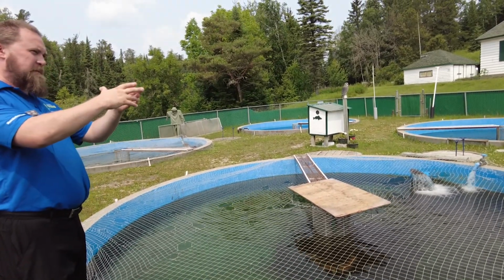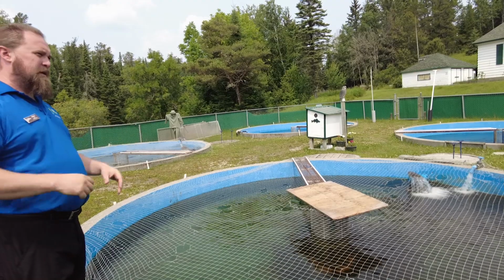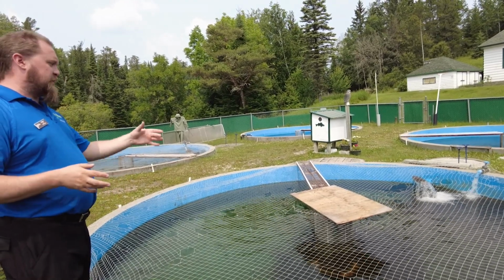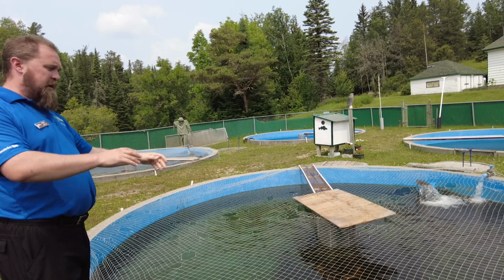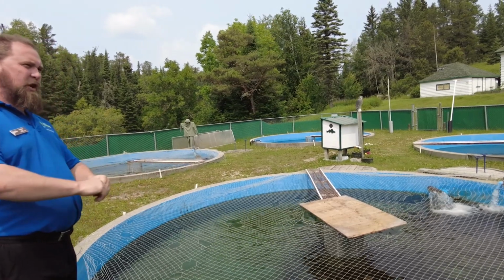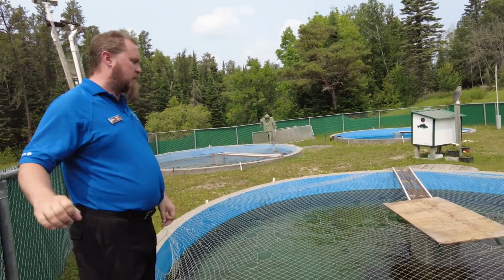You'll notice the catwalk going out to the middle. There's a tube there. If you pull that tube, the pond would drain. Now, they wouldn't drain it all the way, but they drain it down about half, then scrub the walls, then fill it back up with water. The fish stay in there, so obviously you can't take all the water out as they're doing that.